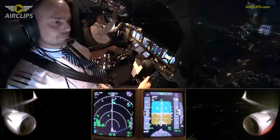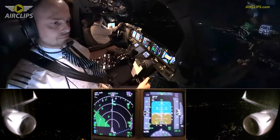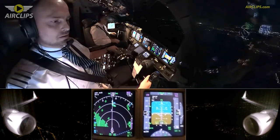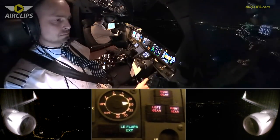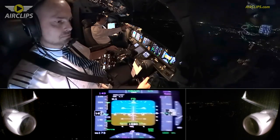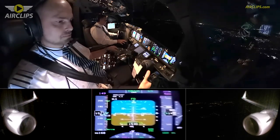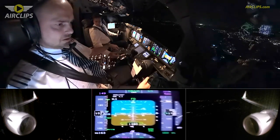Schönen Abend, wind 350, 2 knots, 23 left, clear to land. The Cape will be Lima 7 and Pakistan will be Victor 76. This is almost where we left today. Gear down, flaps 15. Flaps 30, speed VREF plus 5.